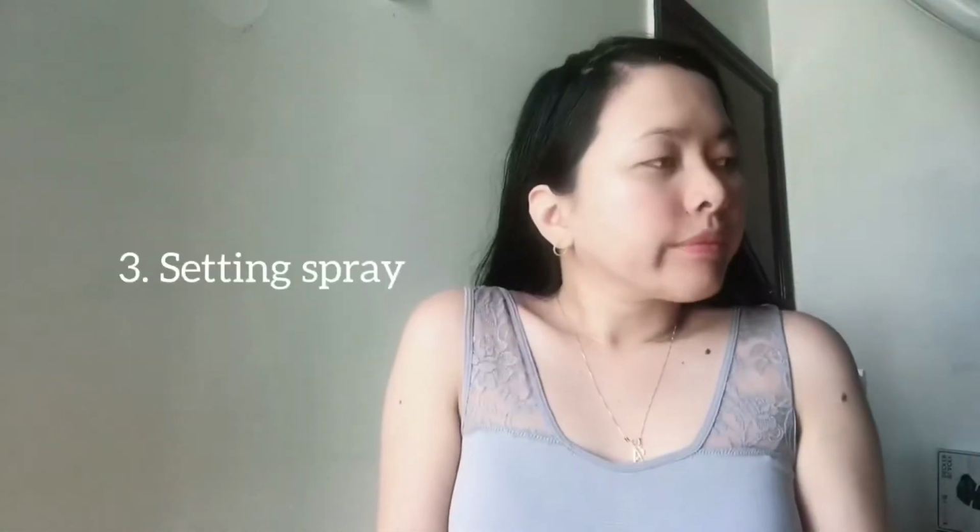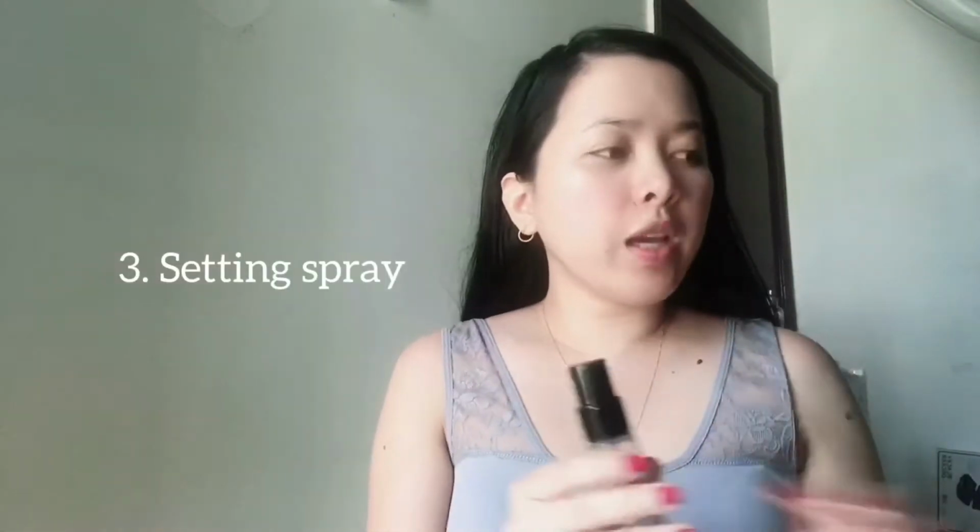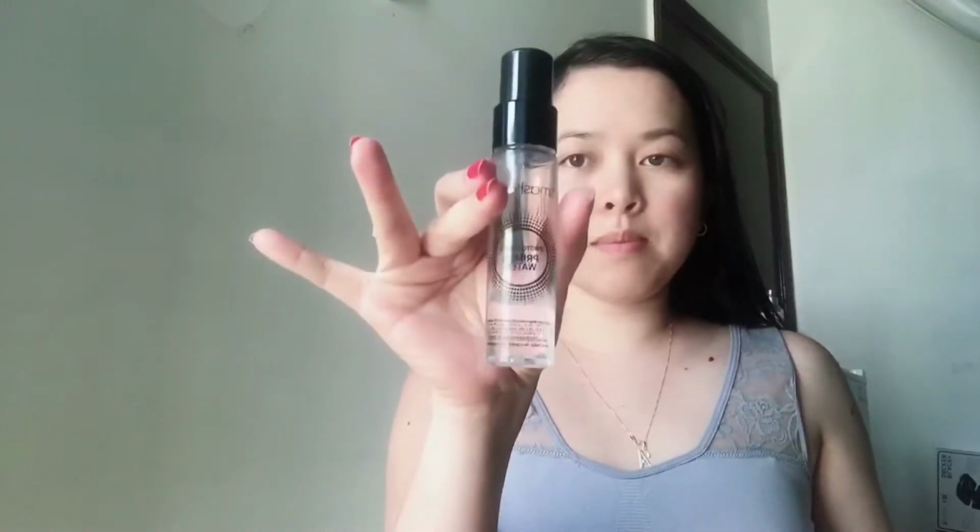Then take some setting spray. Could be any setting spray. I can use the NYX one. So I'll use my Smashbox setting spray. Any setting spray though, so let's see. Okay. Then wait until it's dry.